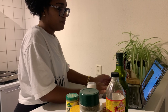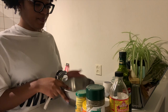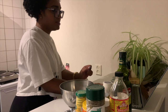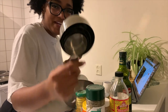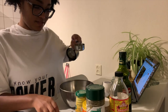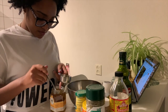Okay, so I'm going to mix everything first and then we're going to prepare the chicken to marinate everything. So I grabbed a bowl so I can mix everything in it, and also I grabbed a teaspoon and 2 tablespoons because we need backup. So let's check the recipe. I have my measuring cup, so for honey I need 1/4 cup of honey. That's a whole lot of honey. Not really though, but I'm going to use a spoon.